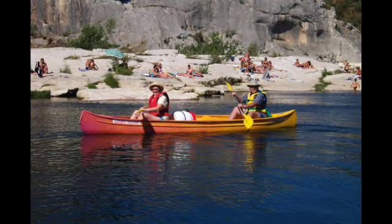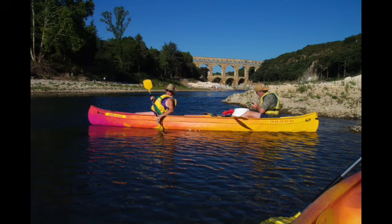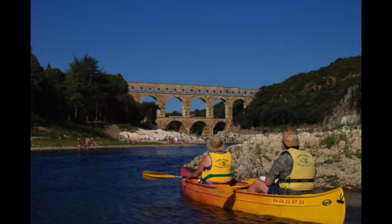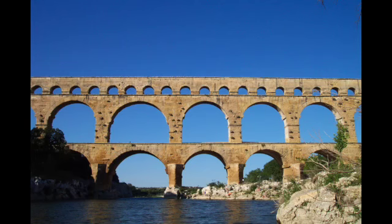The heat was still pretty intense and we saw lots of people along the shoreline sunning and bathing. And at one point we did stop and get out of our canoes and had a dip into the cool water as the sight of the bridge came into view. The trip itself was a little over 8 kilometers in length, and it took us about 2.5 hours to complete, and it turned out to be one of the real highlights of the trip so far. It was amazing to go underneath the bridge that had been built by the Romans so many years ago as an aqueduct.